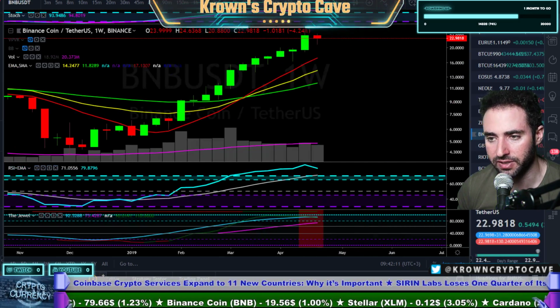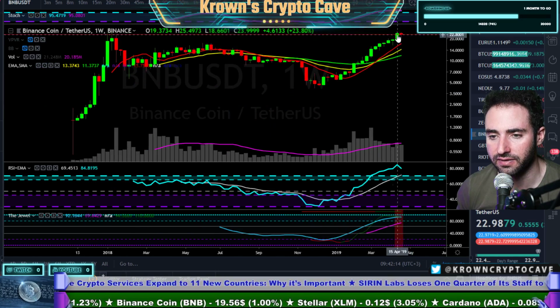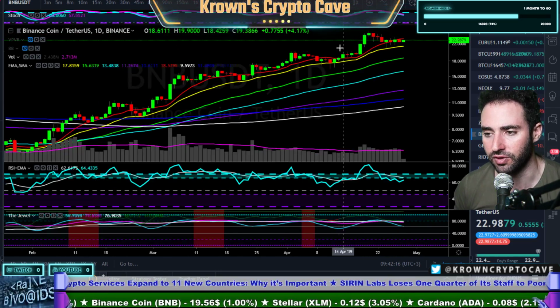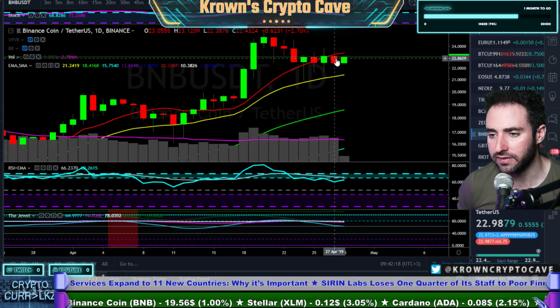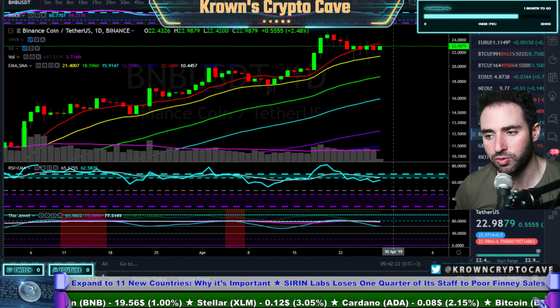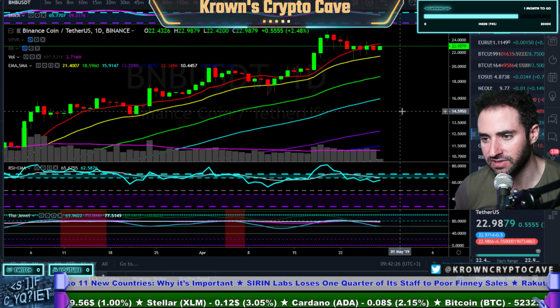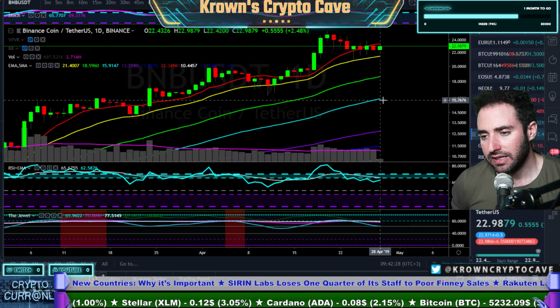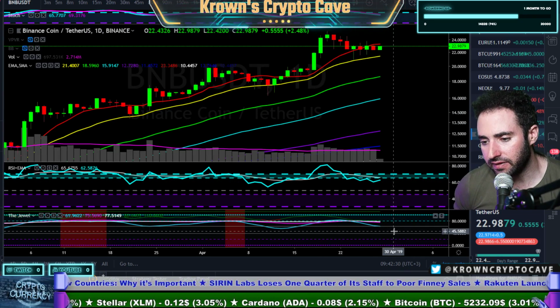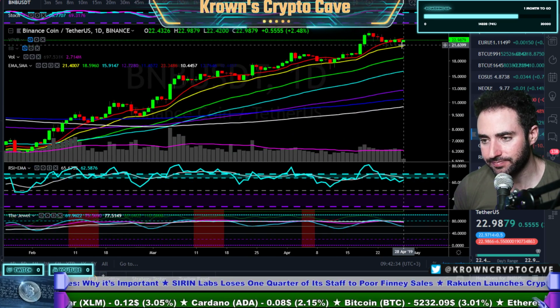BNB, what's BNB doing? Weekly looks good to me, although weekly Stokes will be crossing to the downside. This is very strong. Okay, daily did lose the 10 simple yesterday, so maybe it is getting wrangled down. Coming under a little pressure here. Daily Stokes down, daily RSI not telling us too much. I would be split on this one. Daily Jewel is coming into support, but I don't trust it.